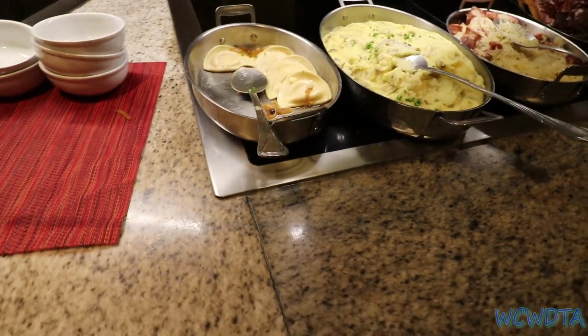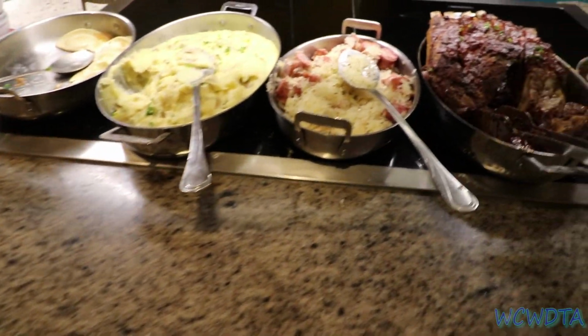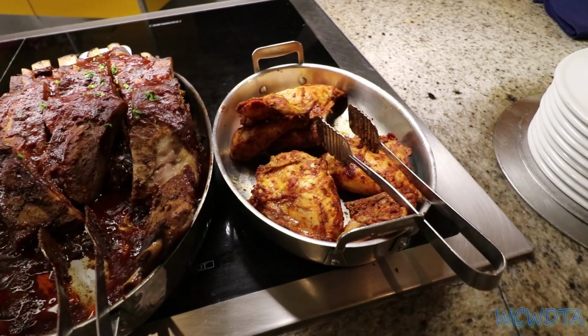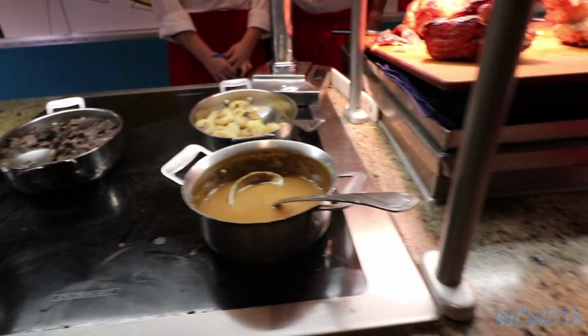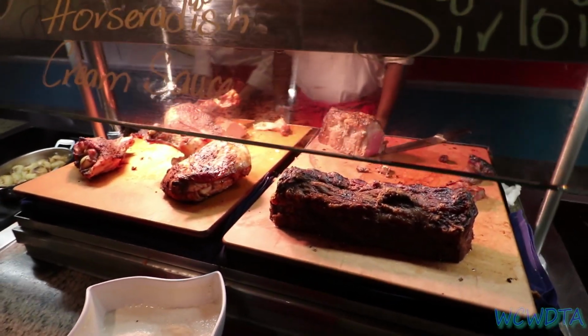Then as we move on here, we have pierogies with caramelized onions. We have the smashed potatoes, not so much the mashed potatoes. Kielbasa with sauerkraut, looks like barbecue ribs, and some roasted chicken. As you can see here, we have the mushrooms, the cabanelli with onions, the turkey gravy, the carving section here with the turkey, and the oven roasted sirloin.